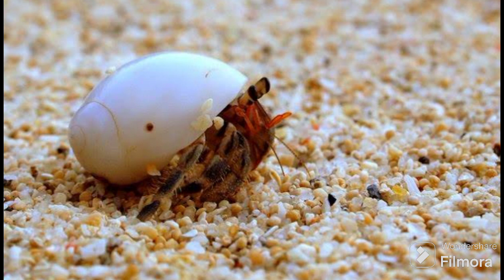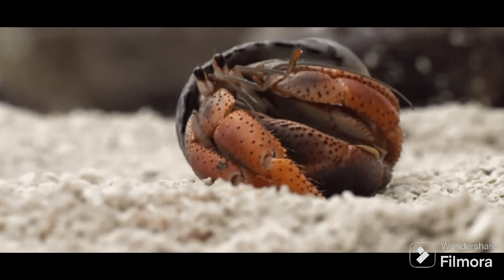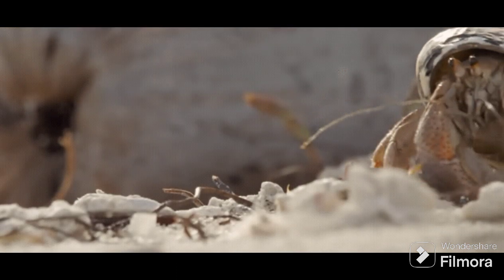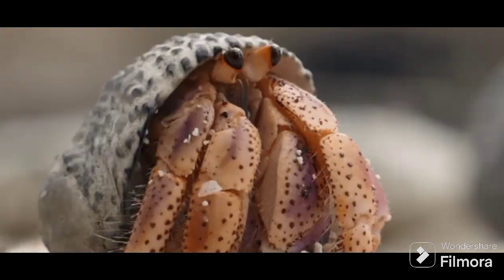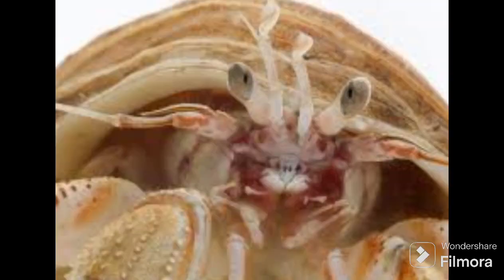Pleopods, feathery appendages on the left, hold the eggs. Uropods grip the borrowed shell tightly. Antennae contain organs for smell. Hard carapace, soft abdomen. The abdomen is curled in a hook shape, which allows the hermit crab to fit inside a borrowed shell.